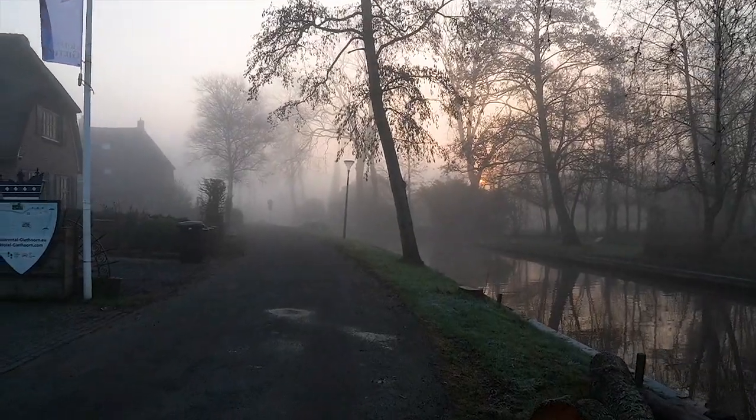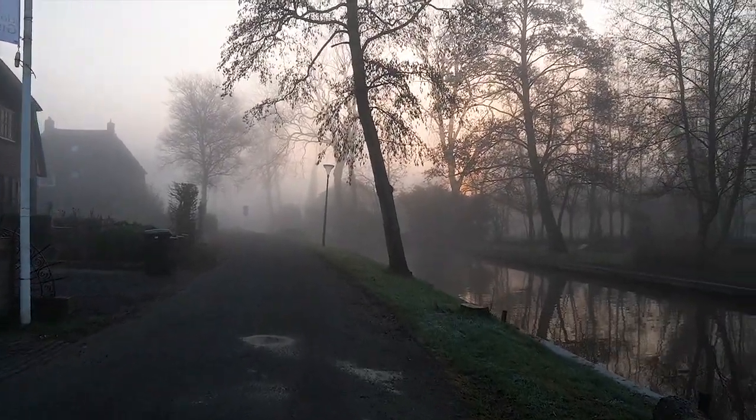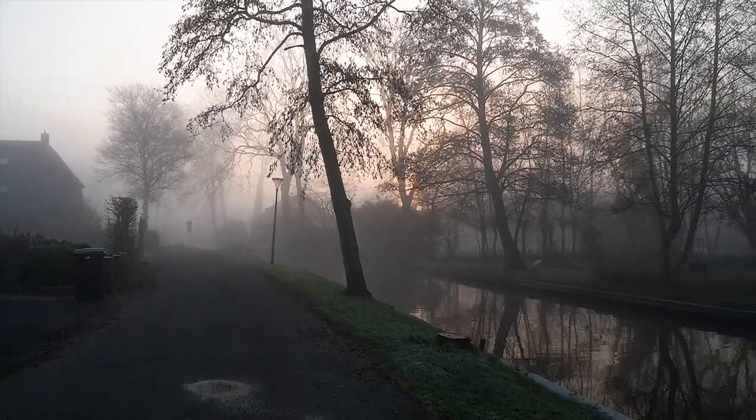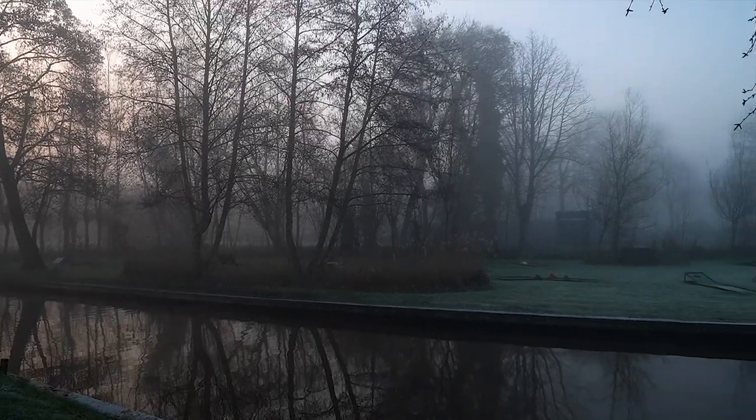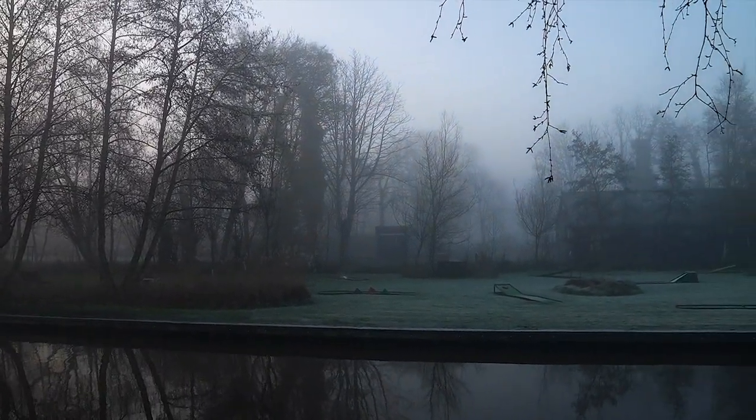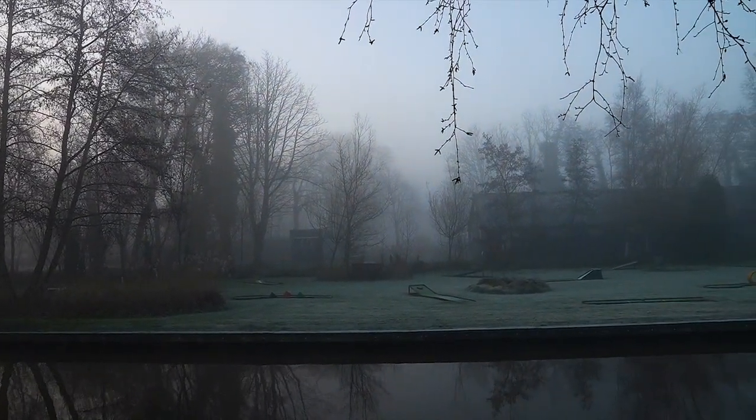The next morning, we are lucky to witness a beautiful misty morning in Giethoorn. Everywhere is like a fairyland. The air is fantastic and so fresh.